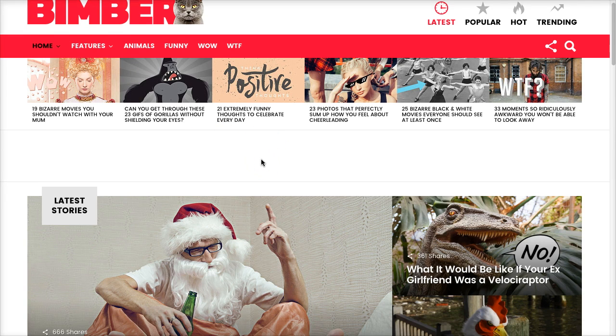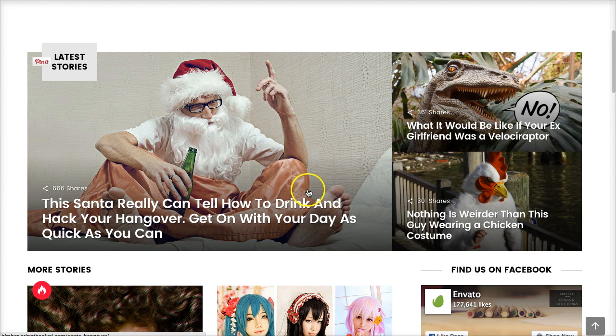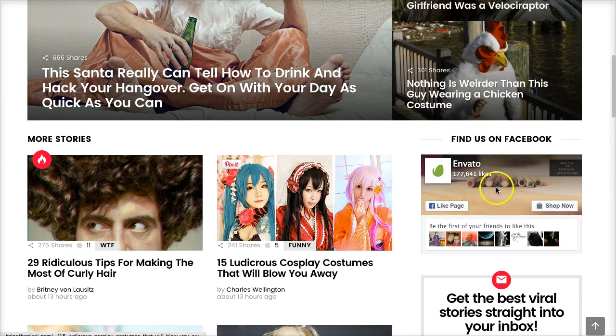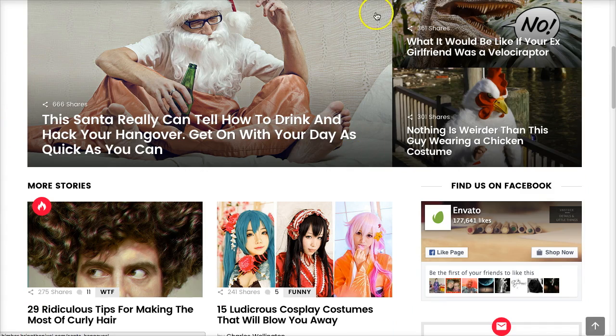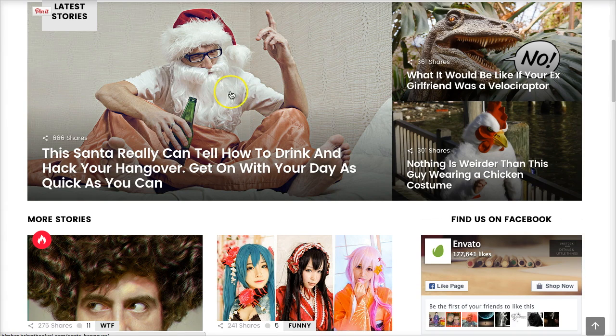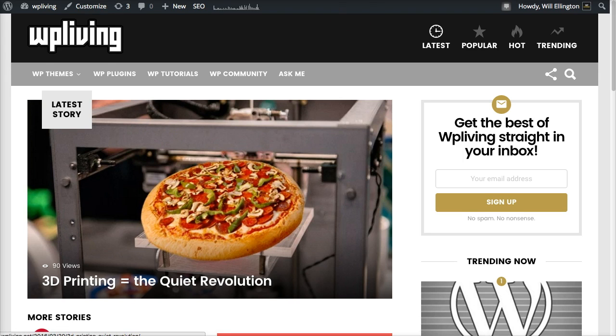The demo is really nicely done, by the way. They've been very clever in choosing this content. I like the way the sidebar, you can have latest stories in this 3-panel section. That's an option, by the way, in the customization settings. You can have it as a single post like I do right here. You can have it as 3 posts together here.